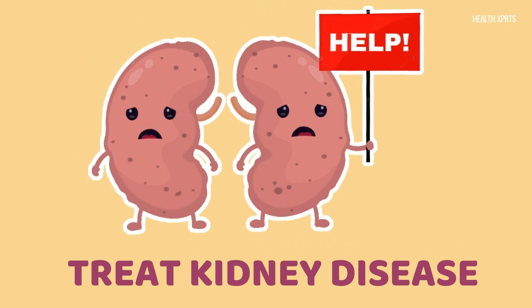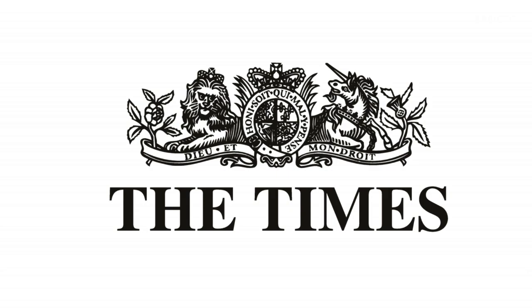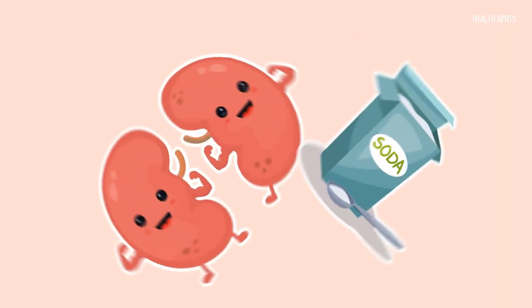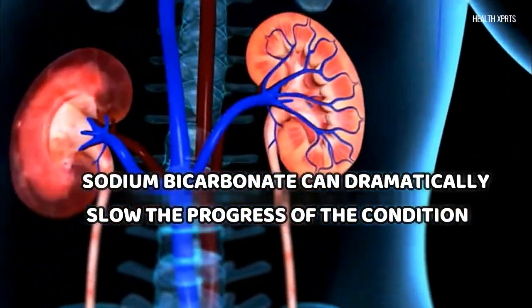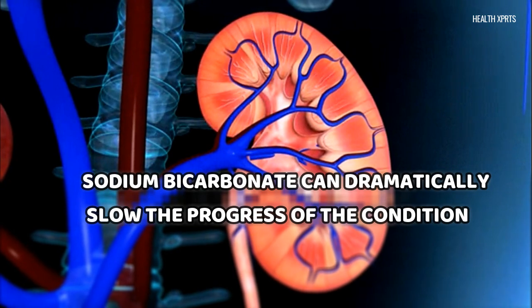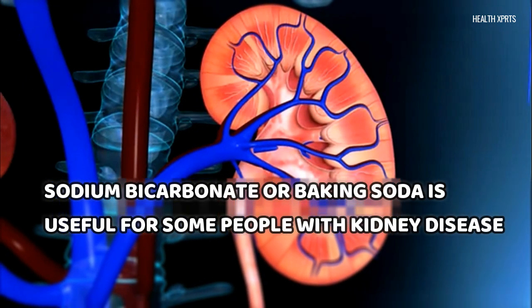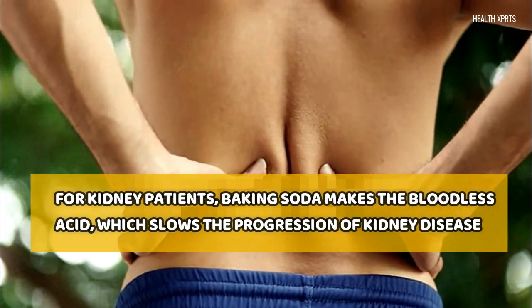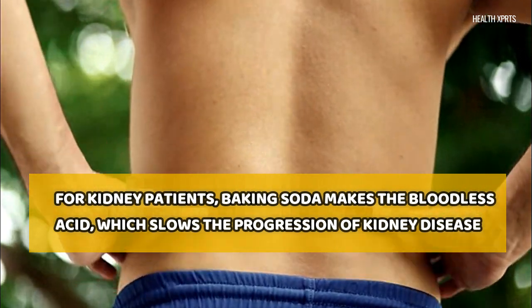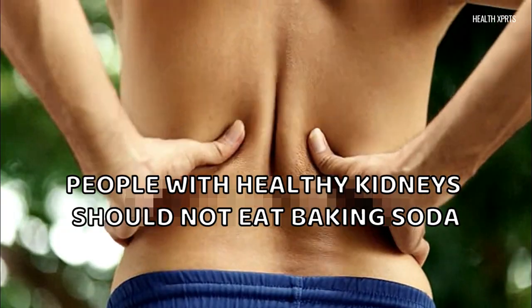Number 8. Treat kidney disease. It is reported in the Times, July 17, 2009, that a daily dose of baking soda helps patients with chronic kidney disease avoid having to undergo dialysis. In research, it's found that sodium bicarbonate can dramatically slow the progress of the condition. Sodium bicarbonate, or baking soda, is useful for some people with kidney disease. For kidney patients, baking soda makes the blood less acidic, which slows the progression of kidney disease. However, people with healthy kidneys should not eat baking soda.